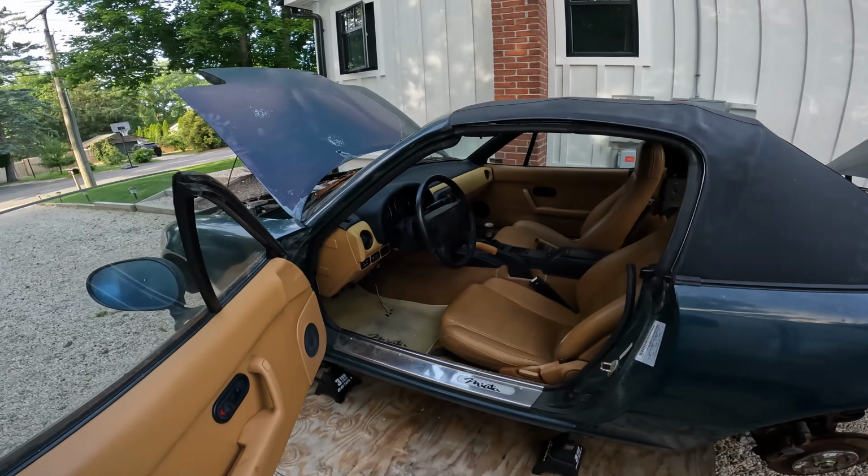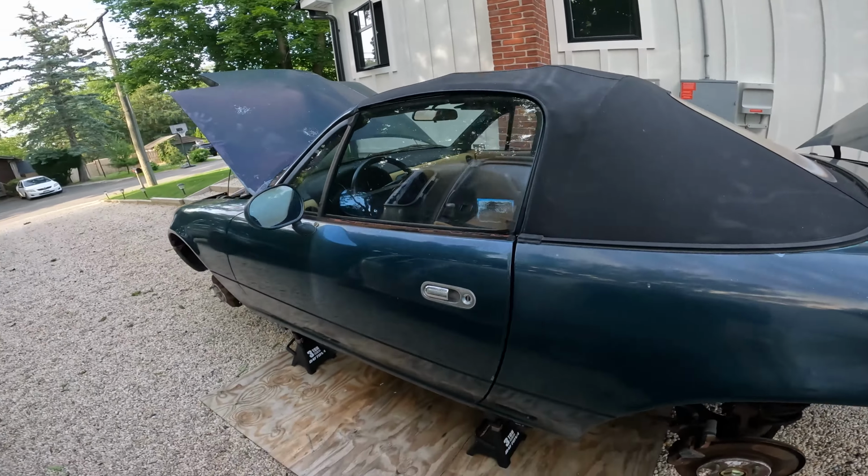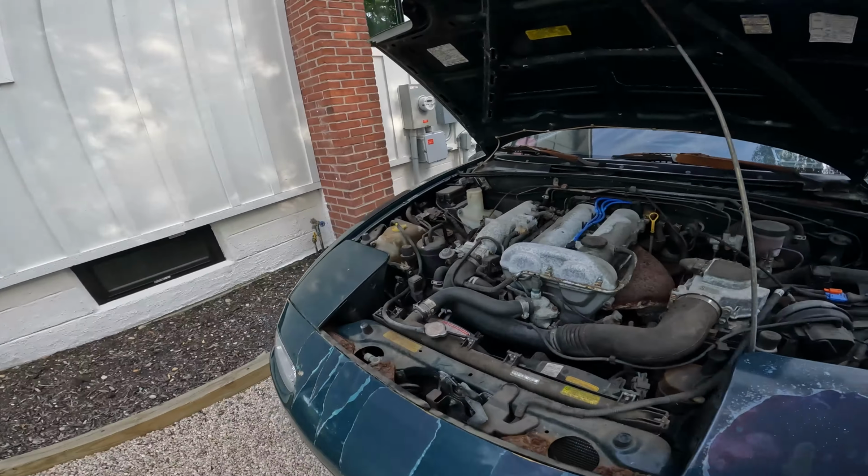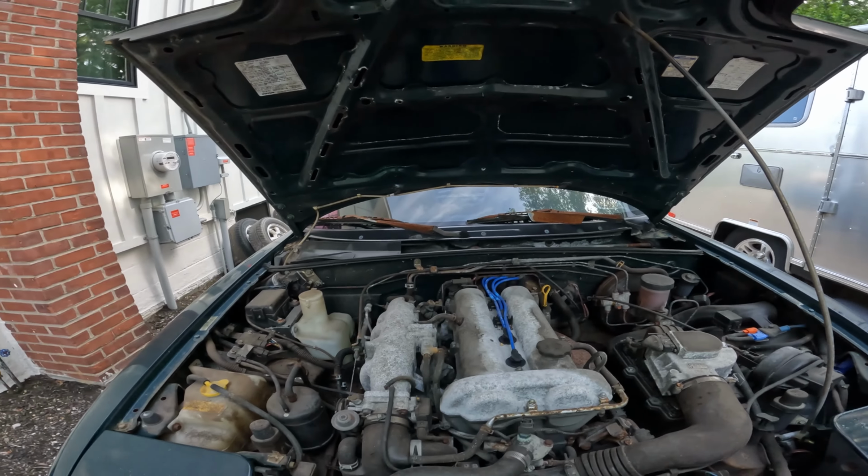Car is up and running. Next thing is getting it back on the road, making it roadworthy. Needs a lot of work, but should come together pretty nicely.